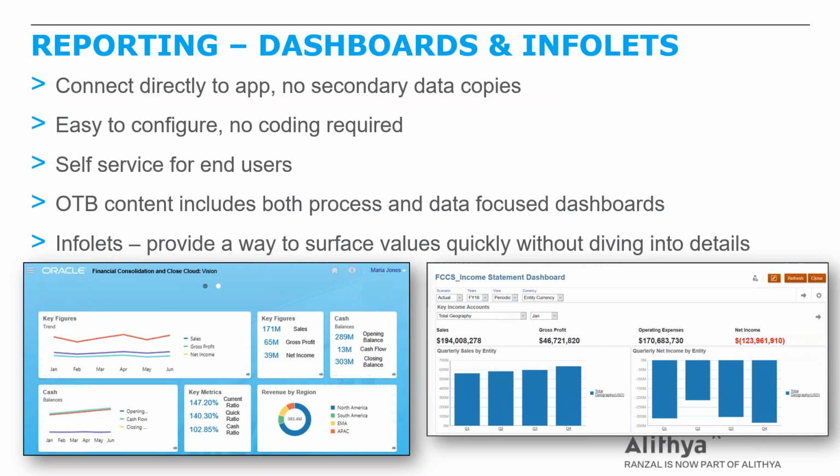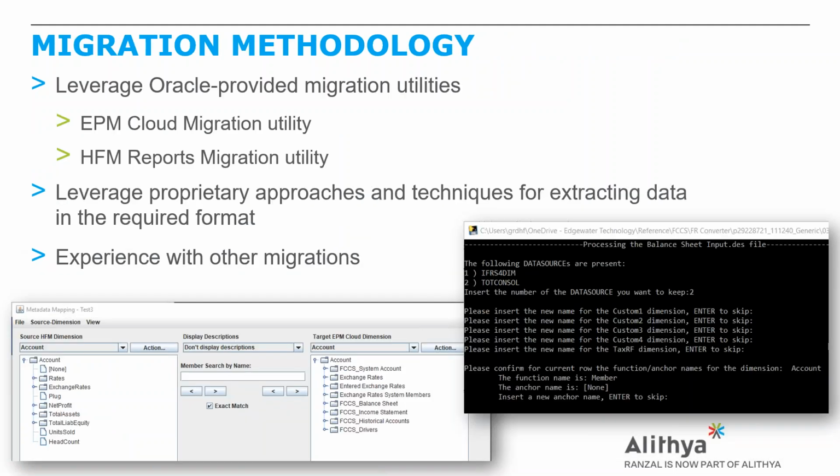So in terms of migration methodology, we typically leverage the Oracle provided migration utilities. There's one for the cloud, the EPM cloud migration utility. That's a screenshot at the bottom, basically for your dimensionality. There's an HFM reports migration utility, which was recently released, that helps you convert your reports. And then we've leveraged some proprietary approaches and techniques for extracting data in the required format. We know what FCCS expects. We know what HFM provides, and we can basically do that fairly quickly.